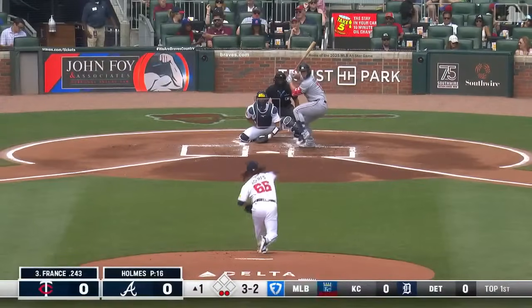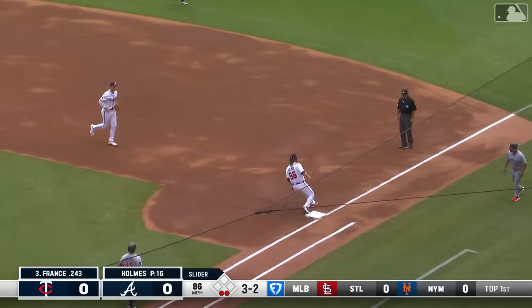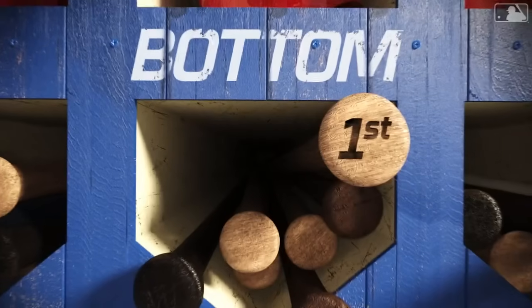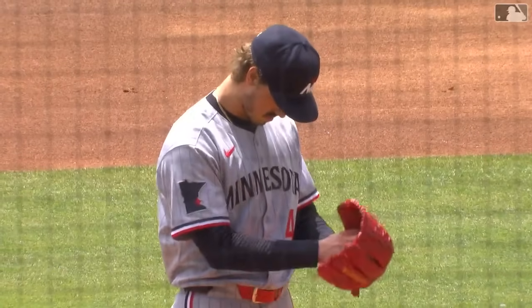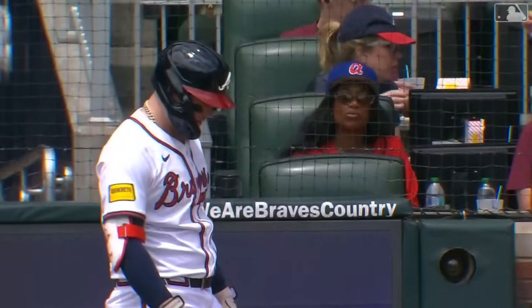Look at the movement on this pitch. Sounded like a broken bat. Holmes will cover. 1-2-3, top of the first. Scoreless game into the bottom of the first inning, and the Braves coming up to take their first hacks at Joe Ryan, the man who led the parade last night.